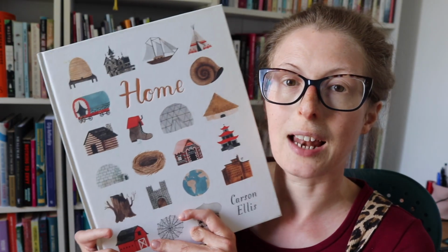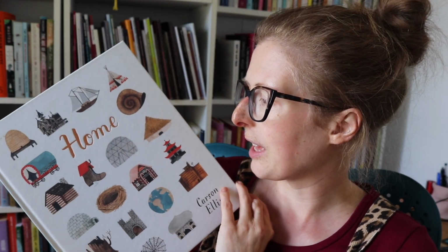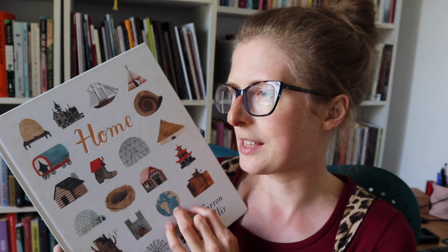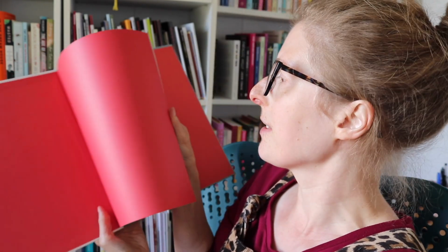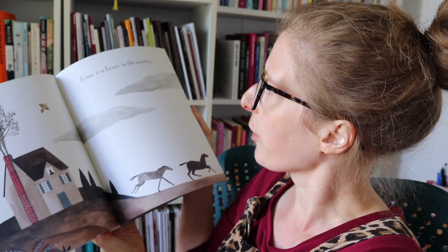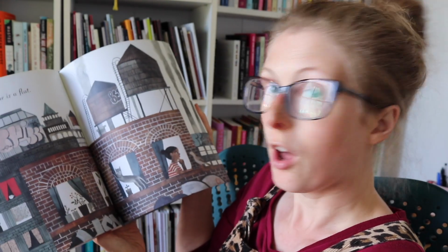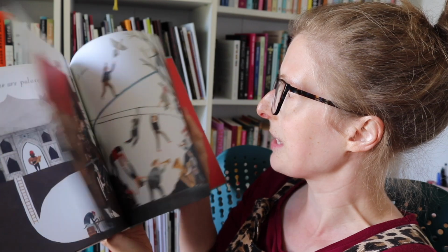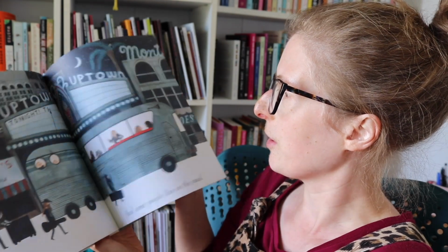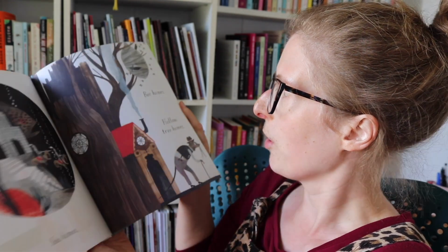Home by Carson Ellis. This is one that is just very beautiful. Carson Ellis illustrated the Wildwood series, and I also have a board game that she designed because it's beautiful. And it's just a list of different types of homes. Home is a house in the country. Home is a flat. Some homes are boats. Some are palaces. Yeah, just different homes around the world. I think it's very cozy, very wholesome.